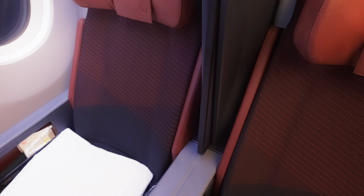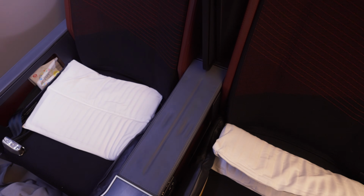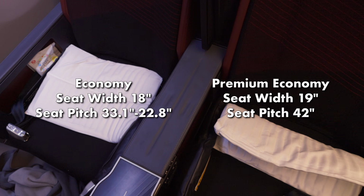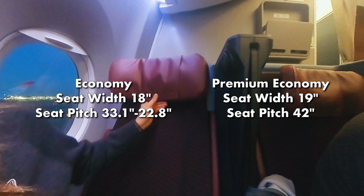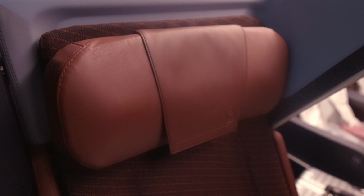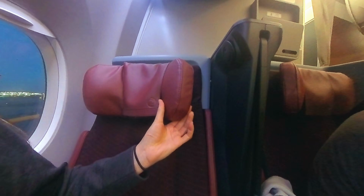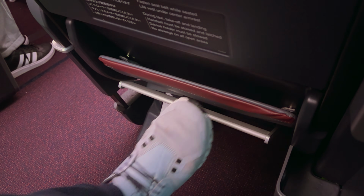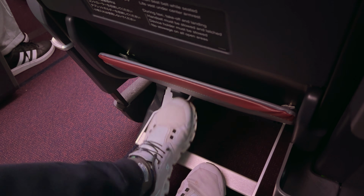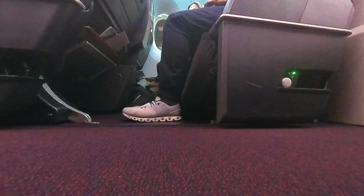My boyfriend and I are sitting in seats 19K and 19H today. The seats have a 19-inch width and a 42-inch row pitch. The headrests are a nice plush leather in Japan Airlines Red. It is adjustable, of course, and it was definitely a comfy spot to rest your head. In addition to a foot pedal that pulls down from the seat in front of you, there's also a calf rest that rises up to a full 90 degrees.